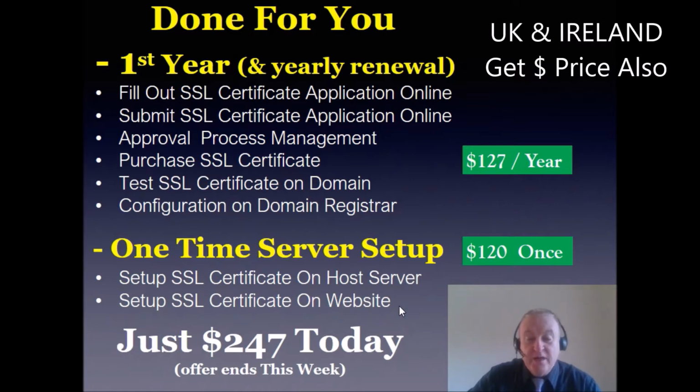And number two, the search engines like Google and Yahoo and Bing, you're running the risk of all the hard work that you put in to build your business getting deranked in those search engines, and you definitely don't want that to happen. So for a small investment of $247 today, guys, this problem goes away in about 5 days time, and that's the best way I can explain it to you. And your business is then secure, and any interaction between you and any servers is all encrypted.